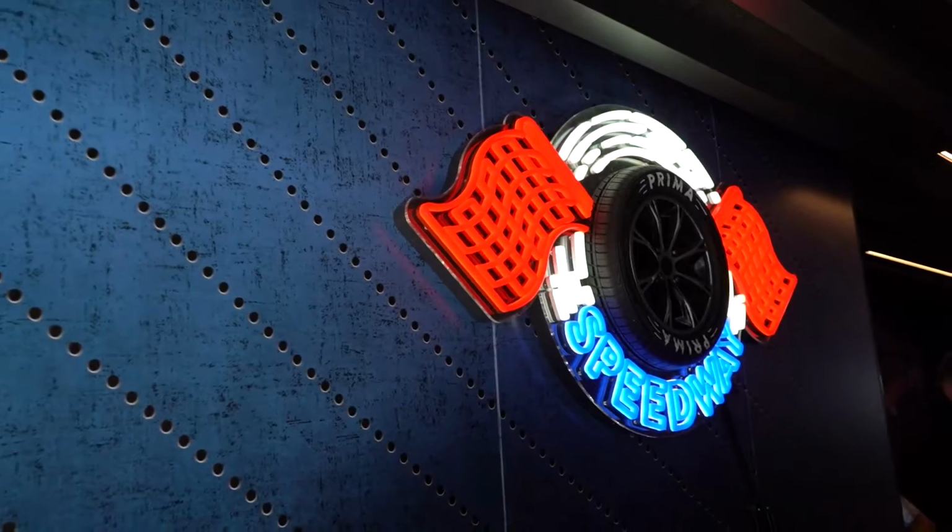Okay, so before I got to the other side of the ship, I ran into the speedway. Yes, they have a go-kart track on board, which is incredible. So we're going to do that. We're going to check it out. I don't know how much I'm going to be able to film, and then I'll show you guys the rest of this side of the fun deck.